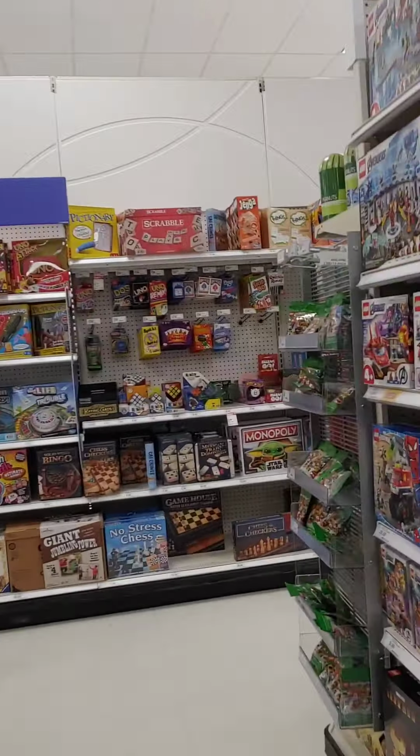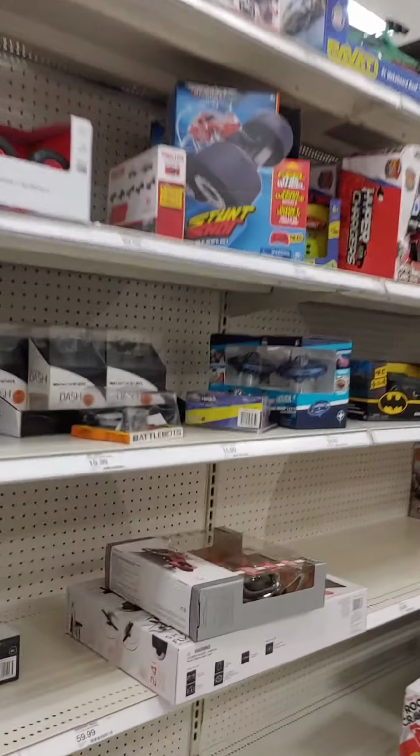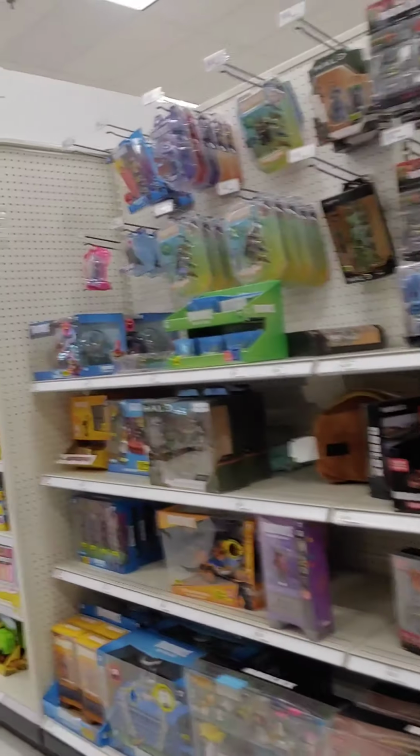Alright, let's go on to the other side. Let's see some action figures. This is a weird Target though. The Star Wars stuff is not amongst the regular aisles like other Targets. So if you're ever looking in this Target for Star Wars stuff on the aisles, you won't find it. All you find is that weird section I was already at.